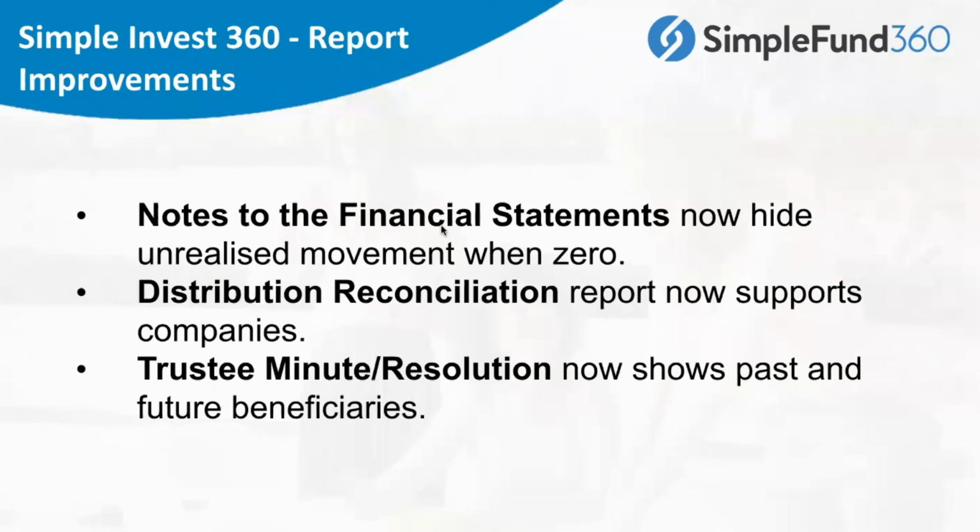So you can generate your notes. You've got a full set of financials with your trusts and companies. Distribution recs, so all the calcs work for a company now. Obviously, you don't get the discount on your CGT on your distribution rec, so that's been updated, and the minutes. So we generate all the minutes resolutions. You can now see past beneficiaries. That was a wish list request, not just to see current beneficiaries, but also previous beneficiaries for those that have got changing unit holders. So that's all been updated as well.